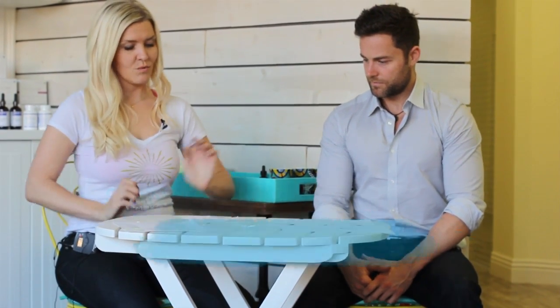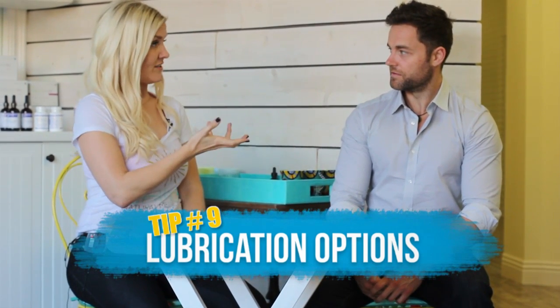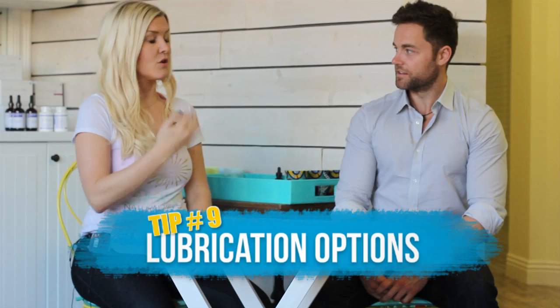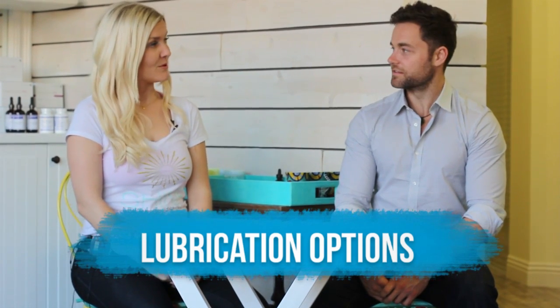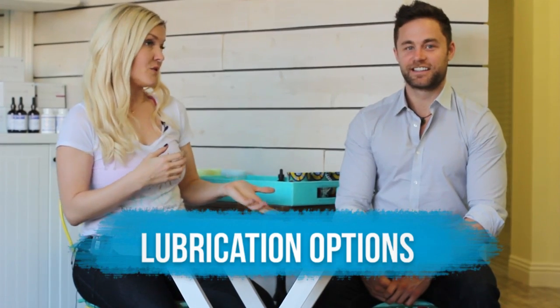Tip 9: one option for lubrication instead of KY is coconut oil. I've heard that. Yep, coconut oil. It's very antimicrobial, so it can kill any kind of funky things in there, antiviral, antibacterial. So it's healthy. Coconut oil is pretty much good for everything. Pretty much. That's cool. And the vagina.